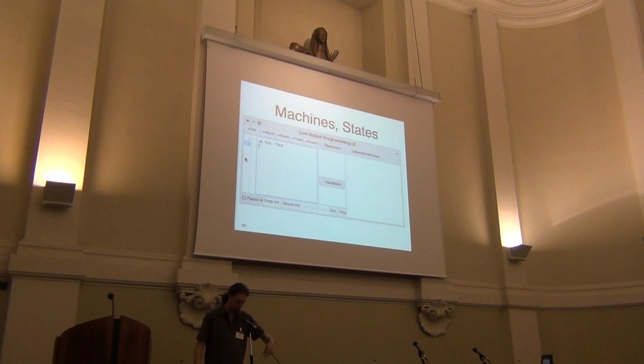I'm actually going to start setting up here because the robot is a bit slow to boot. So here we have an earlier version of the integrated development environment. This is written in Pharo. On the left-hand side, you write code. In the middle, right below machines, it shows you a hierarchy of the nested machines. This is a Roassal drawing. And on the right, it shows you a visualization of the state machine while it's running. This is also a Roassal drawing.